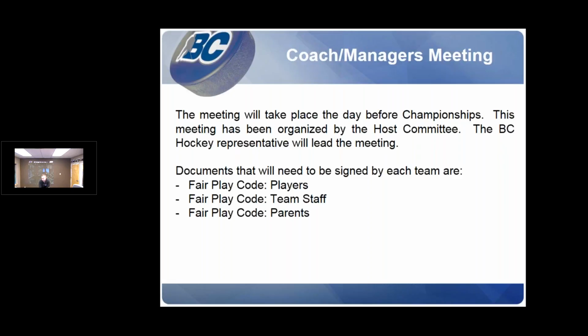The tie-breaking procedure, which will be clarified by the BC Hockey rep, is available under Section 8 of the BC Hockey Policy Manual. It'll indicate what procedure, if needed, will be used if there are teams tied within the standings at the conclusion of the round robin. So all this information will be covered during this meeting, making sure everyone is up to speed and knows what they need to know before the competition starts.